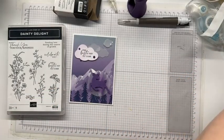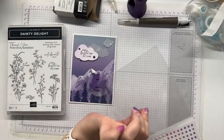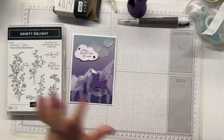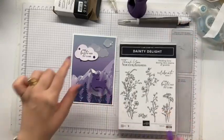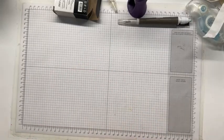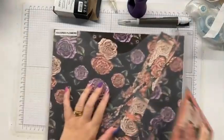So now card 2. I already have that literally ready to go because, as I said to you earlier, the flap is going to stay over, and that is totally fine. And we used the Dainty Delight stamp set because it fitted so beautifully in the cloud. Okay. Card number 2, we are using the Favoured Flowers Designer Series paper.